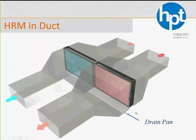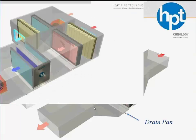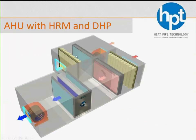This is an example of energy recovery heat pipes in the duct. As you can see, we've got drain pans located in the duct just in case there are any condensate issues, typically on the exhaust side. Those would have to be by others as well. And then here's an example of energy recovery heat pipes within an air handler feeding the rest of the system.